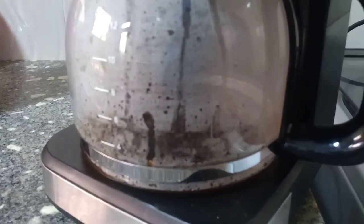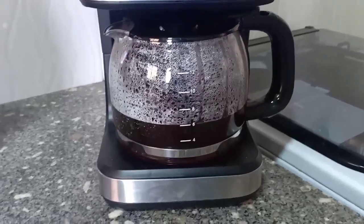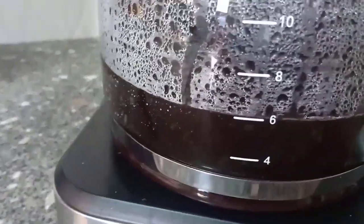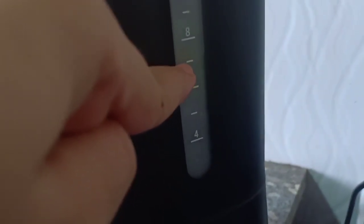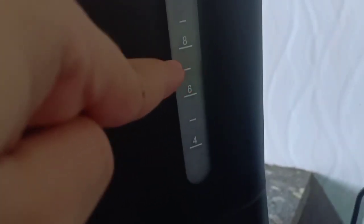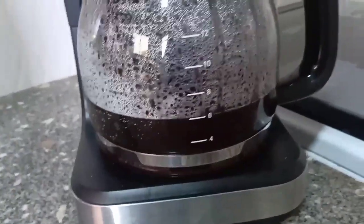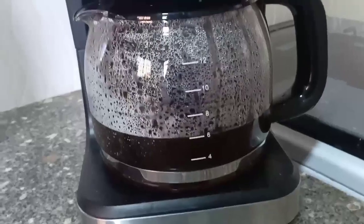Oh, wow, this is so nice. So guys, we are done and as you can see my coffee reached marker number 6. When I was putting the water I had put it up to somewhere on top of the 6, maybe 6 and a half. They said the water will obviously reduce because some will be absorbed by the coffee powder. So yes, I'm so excited guys.